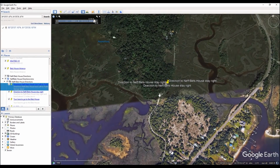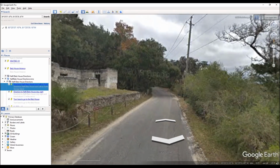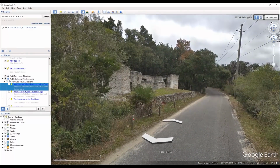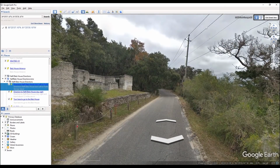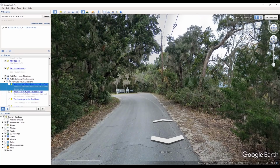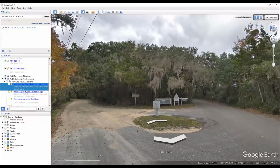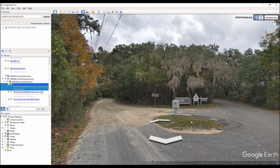First thing you may want to stop and look at is right here, which is the Tabby Ruins. So I'm going to drop my little man right there so you can see what that looks like. Okay, so that's the Tabby Ruins. Pretty cool looking, right? All right, I'm going to go quick right here. I'm going to zoom up till we get to our first place here. All right, I'm not going to do this the whole way. It would take forever, guys, but pretty cool anyways.